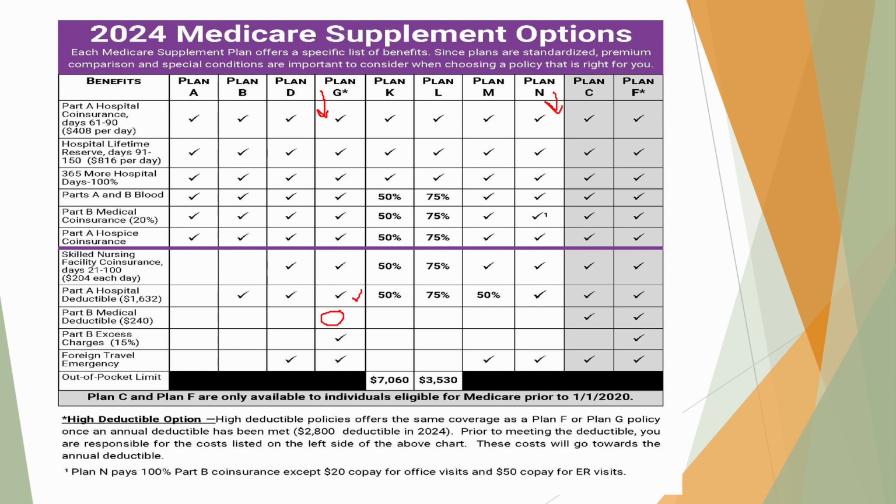What else do I want you to know about these companies? When you're looking at Medigap companies, you want to stay with a large health insurance company whose name you recognize, that is going to have a lot of enrollees. The more enrollees they have, the more consistent the premiums stay from year to year. They have a good balance of healthy to non-healthy folks.